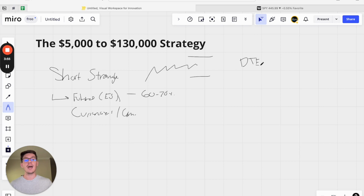And for our days until expiration, he goes out and does a typical Tasty mechanic style, which is 45 days out. So with 45 days out, that means he takes the current date, he adds 45 days, and whatever the nearest expiration date is, that's the one that he goes into for that options chain and looks at in more detail. This specific trader likes to have a higher credit collected. That means when he puts this trade on, he likes to make a lot of money. And what I mean by that is he targets a 20 to 30 delta.